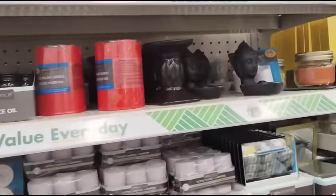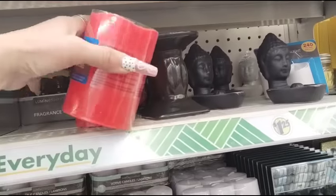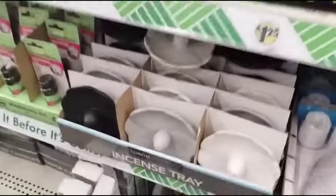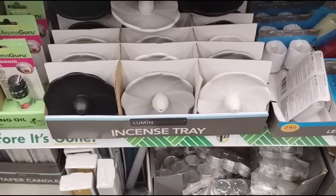I like these. Speaking of candles, I need to get big killer candles. I don't know why I do, but I need them. Oh, okay, I know why. All right, I need these. There's only these two left, so we're gonna get these. And they also have incense trays. And those three colors, the black, the gray, and the cream.